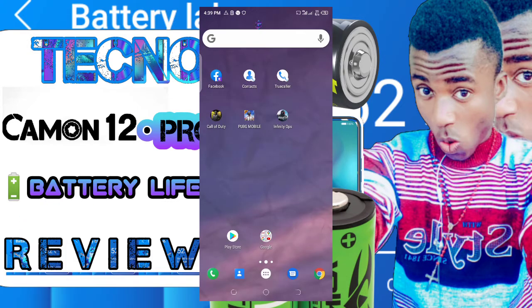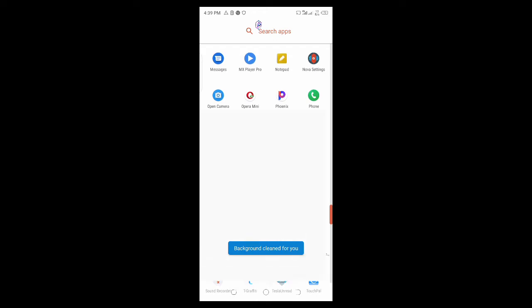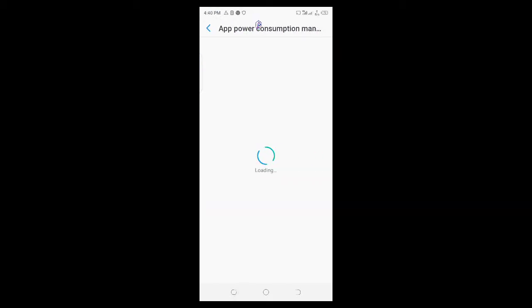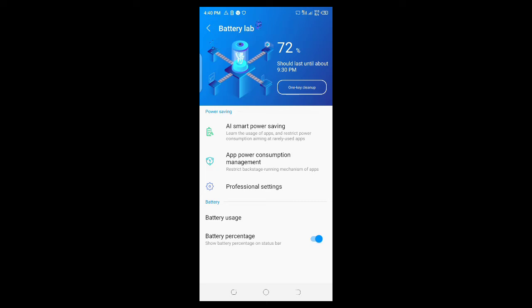Now, to help optimize your battery life, there is a feature that Tecno have added to this mobile device, which is the Battery Lab. What this basically does is help you optimize how your phone uses your battery. Once you go to your settings, you see an option titled Battery Lab. It has a cool and nice interface, which helps you clean up background applications and also helps with some power consumption management, under which you can stop some apps that are running in the background, and there are also some apps that you need to restrict from a lot of settings, so that once you have this device, you can enjoy the best.